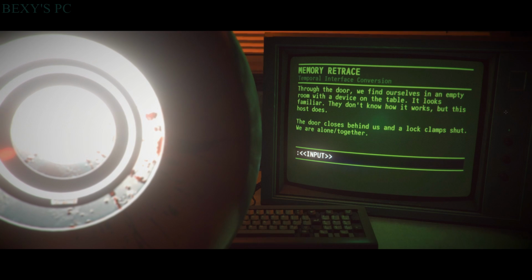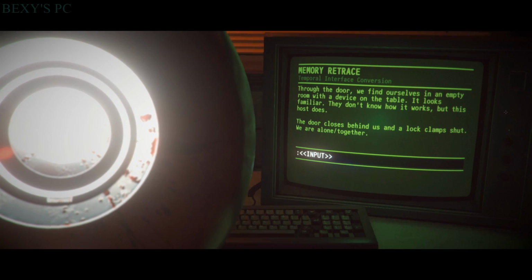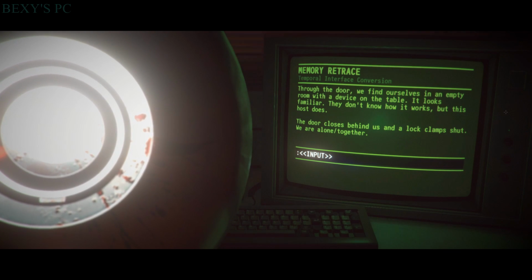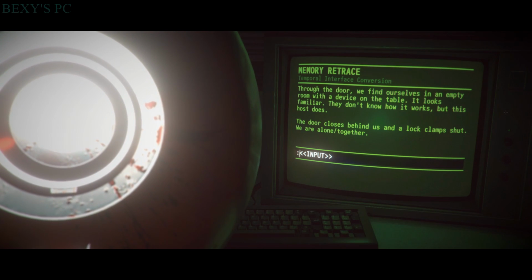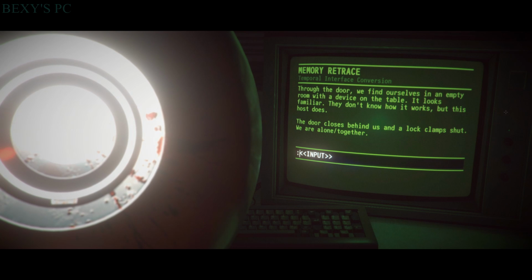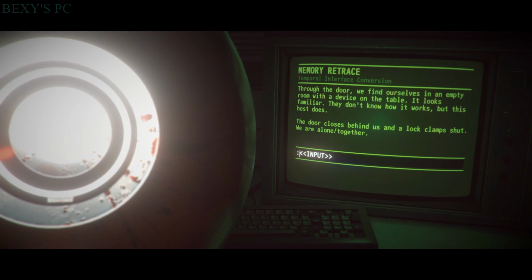So let's keep going. Through the door we find ourselves in an empty room with a device on the table. It looks familiar. They don't know how it works, but this host does. The door closes behind us and the lock clamps shut. We are alone, together.